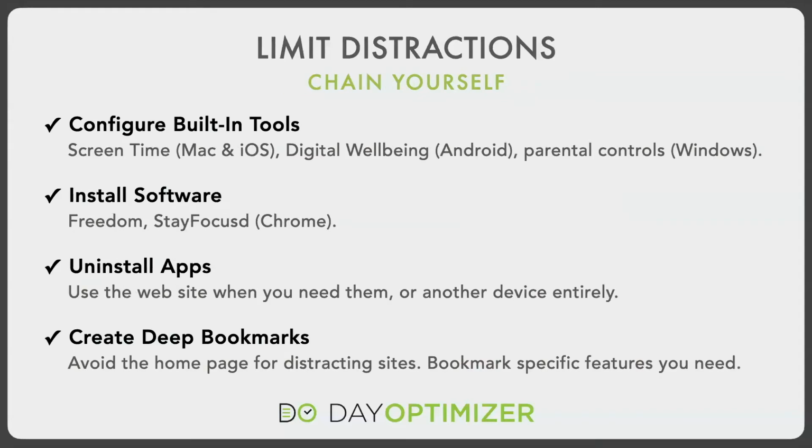And the next one is to chain yourself. So this is where you create Ulysses pacts or you create forced limitations on yourself. So there's built-in tools in many operating systems these days that will help you limit your screen time or block you entirely. So Screen Time on Mac and iOS will keep track of how much time you're running on applications, but you can also set time limits for different applications. At least on the Mac, I think you can also set time limits for specific websites if you're using Safari. Digital Wellbeing on Android is very similar. And then on Windows, I think you just kind of have to use parental controls or a third-party app.